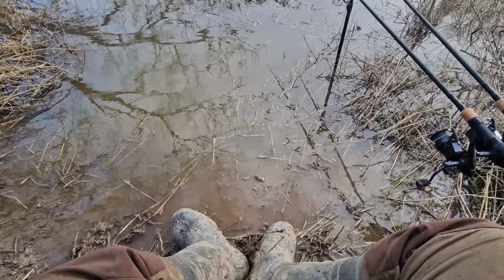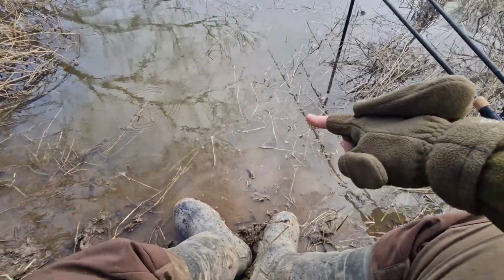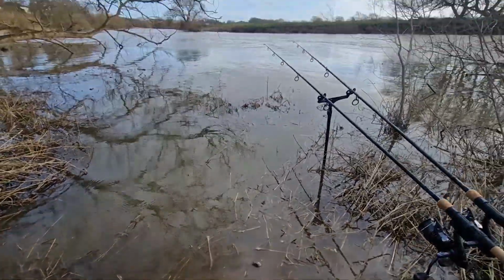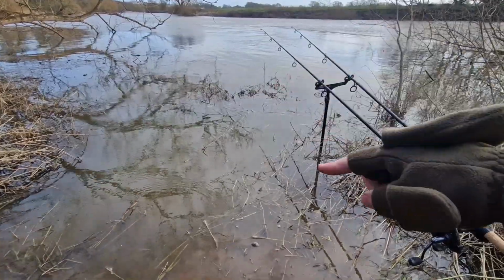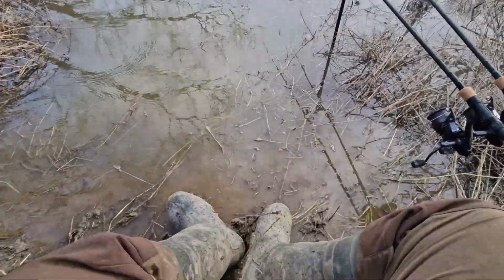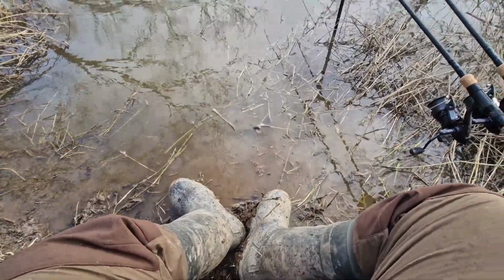So quick update, the river is rising quite quickly, and while we've been sat here, this was where the chair was. The bank sticker was out there, so it's come up quite a bit, and I'm gonna have to move again now because it's caught up to me again.